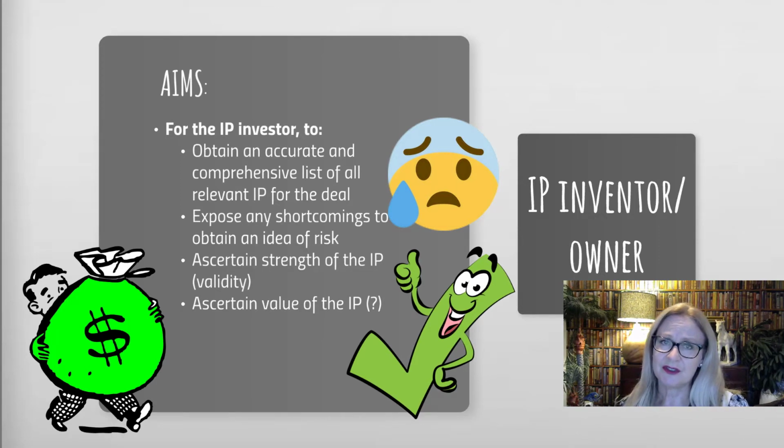So as far as the investor is concerned, it's all about making sure that you are going to make a sensible investment. And what do I mean by that? You want to ensure that the money you're pumping in is going to be worthwhile in terms of return on investment. So you'll need to obtain an accurate and comprehensive list of all of the relevant IP for the deal in order to expose any shortcomings. Why do you want to do that? So that you can determine the magnitude of the risk that's involved in any shortcomings or problems, and whether or not you can fix them, whether you can work with the IP owner to fix them, whether it's just worth walking away. You want to know about the strength of the IP, and here I'm talking about validity issues.